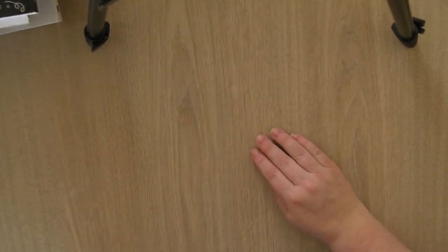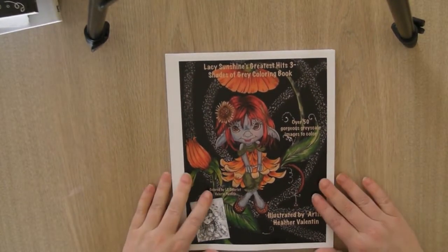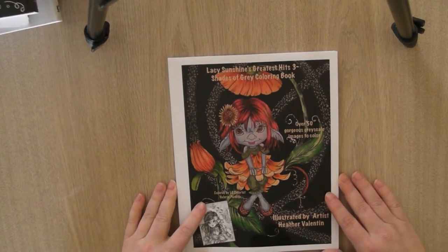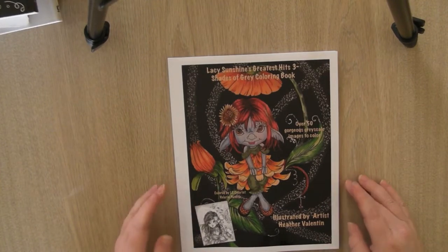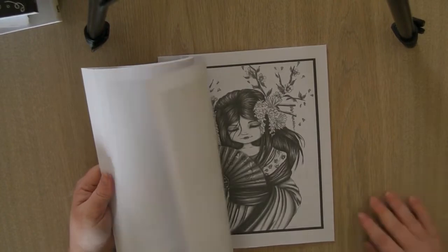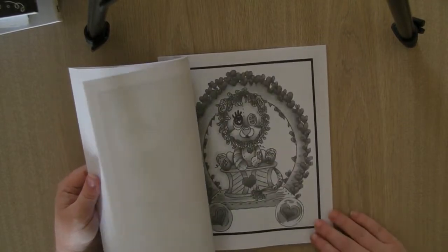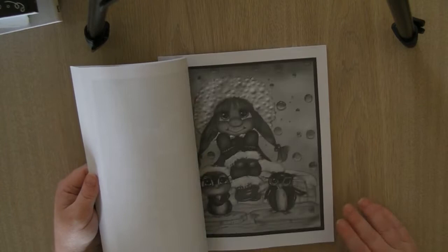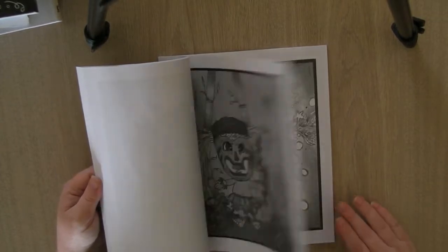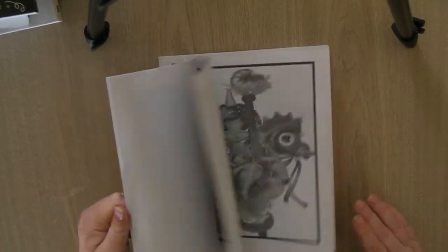And then this is another one from the Amazon haul that I had done. I didn't video it, and I got it just a couple days ago, so I just mixed it all in with these, and now we're doing everything today. So this one is Lacey Sunshine's Greatest Hits 3, Shades of Grey Coloring Book. This one obviously is grayscale. And I can't wait to learn how to do it so that I can color these pictures. They're a bit blurry, some of them. But yeah, I love the pictures. They're just so cute. So I can't wait to do those.